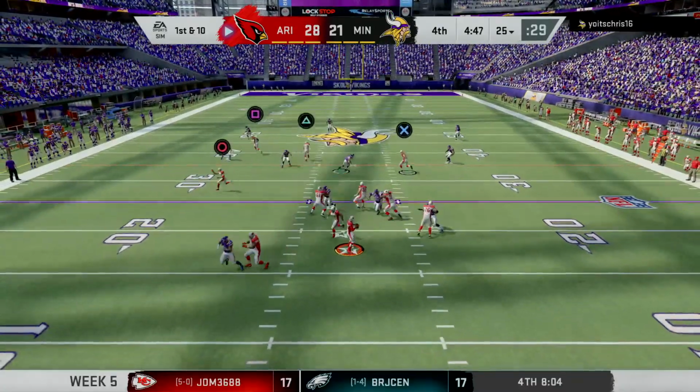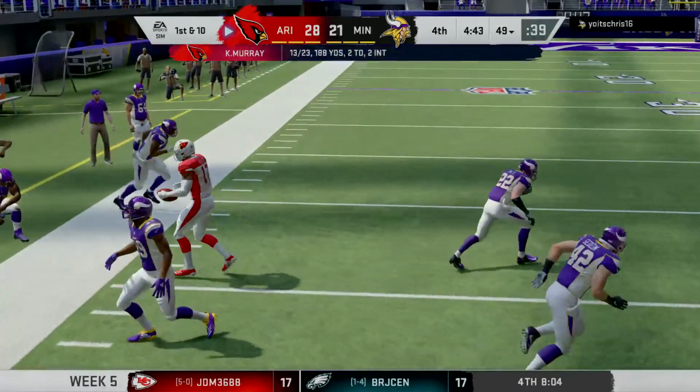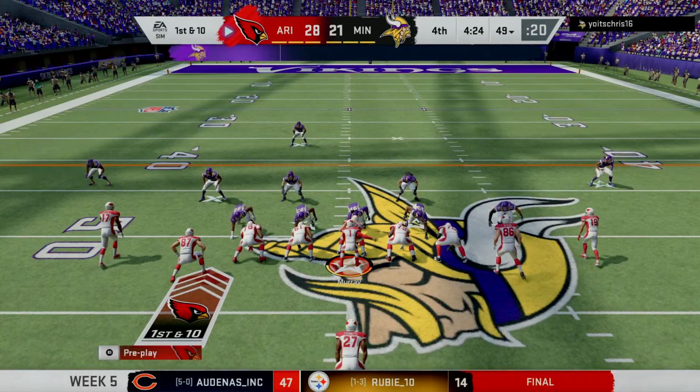A fumble return for 6 points. You absolutely have to protect the football. That's got to be priority number one because margin for error is starting to slip away. And now it's down to a 1-score game. Call that a very strong gain of 24.